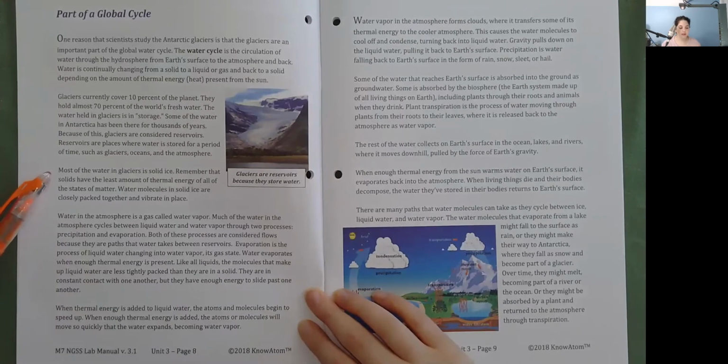Most of the water in glaciers is solid ice. Remember that solids have the least amount of thermal energy of all of the states of matter. Water molecules in solid ice are closely packed together and vibrate in place. Water in the atmosphere is a gas called water vapor. Much of the water in the atmosphere cycles between liquid water and water vapor through two processes, precipitation and evaporation. Both of these processes are considered flows because they are paths that water takes between reservoirs.